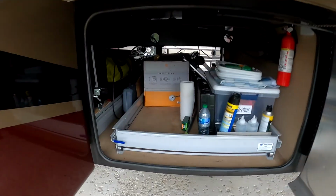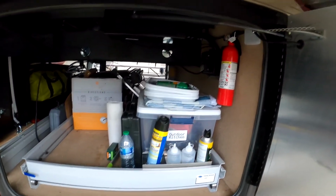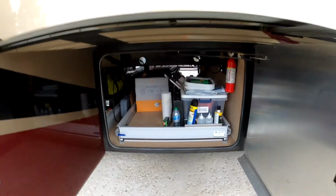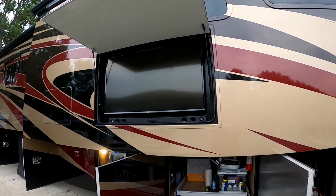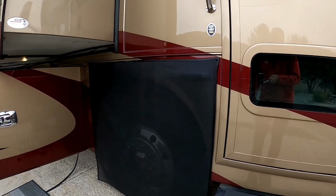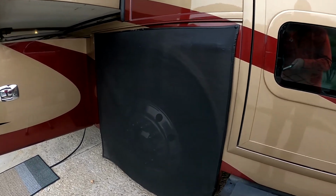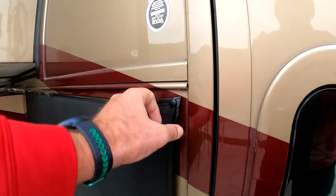And this is where the Blackstone grill goes, on a slide out tray. All of our outdoor kitchen essentials, and the fire extinguisher. Above here, the outside TV and sound bar. And let's go around the coach this way. We had custom covers made for just giving some UV sun protection for when we're parked. And they just snap off here. Quick snap.